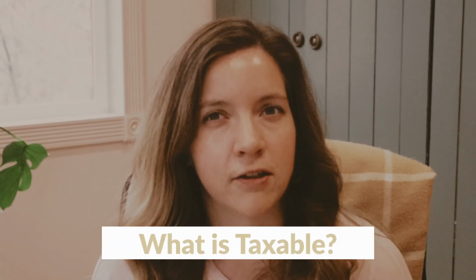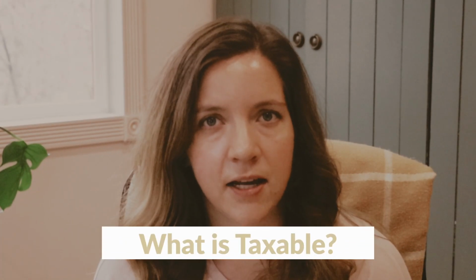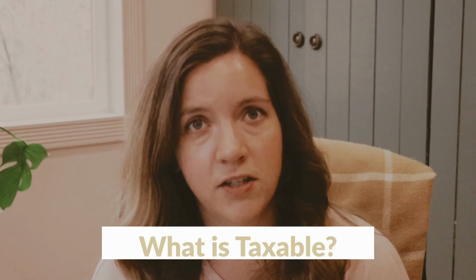Now, what's actually taxable? In the past, most states only taxed physical goods like handmade candles or pottery, but in recent years, some states have added digital goods like downloadable art or ebooks to their taxable list. So if you sell digital products, check your state's rules.